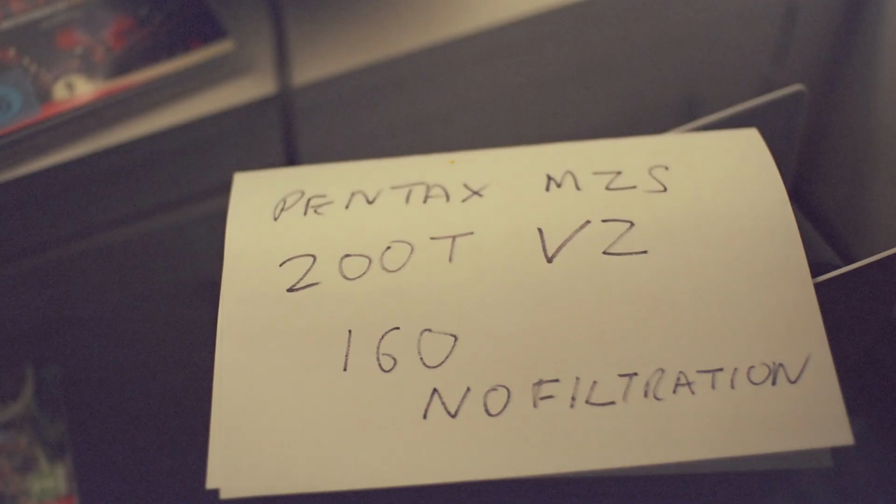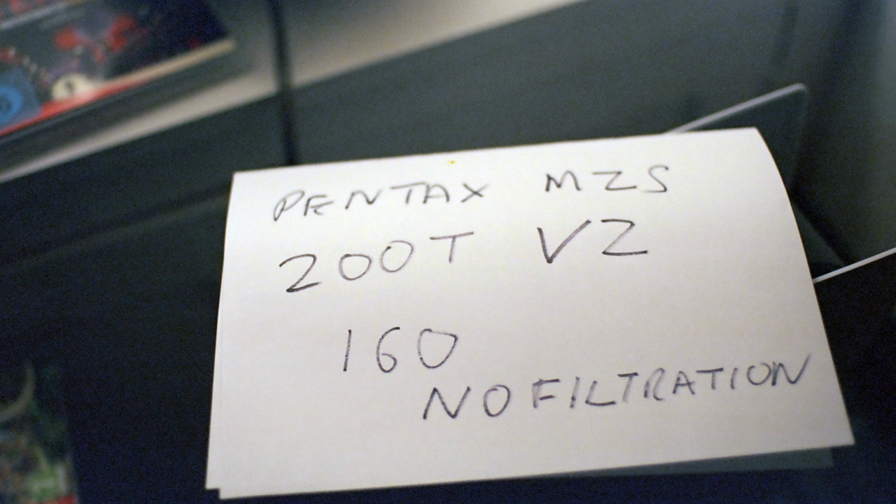Directly after each picture, I'll show you a graded version of that picture. I'll do it in DaVinci Resolve, because I know that really well, and I'll just balance the picture out to what it should look like. Okay, so this first one is my test card. I shot this on a Pentax MZS, 200T version 2, and I've written no filtration. You can straight away see that the paper's yellow. So I'll correct it and put the corrected one up, and there you go. That's what it should look like.